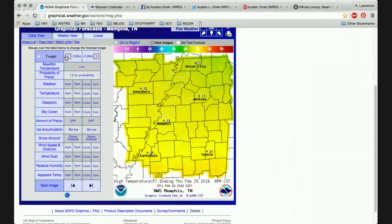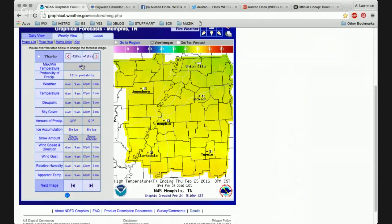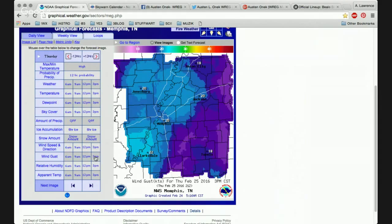Low temperatures tonight, let's get back to that for a second, back into the lower to mid 30s, and looking at high temperatures tomorrow, only back again in the mid to upper 40s to lower 50s, just a bit below normal for this time of the year. Winds out of the west-northwest into tomorrow, breezy at about 10 to 15 miles an hour. Could be some wind gusts topping 20 miles per hour as we get into and around Thursday.